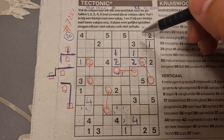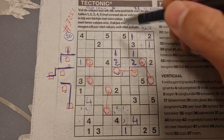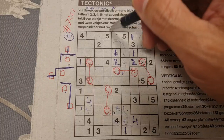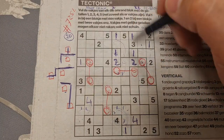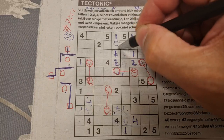Alright. These 2 boxes can be a 1. So 1 box left for the 1 in this area should be here. These are 3 boxes. So round 1 can be a 1. So 1 box left for the 1 in this area should be here. These 2 boxes can be 3. So 1 box left for the 3 in this area should be there.